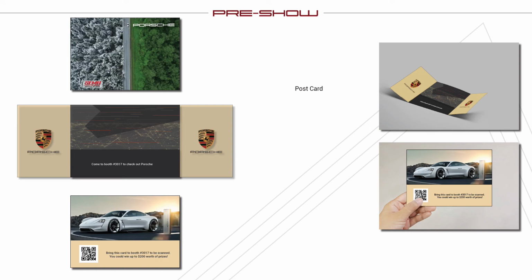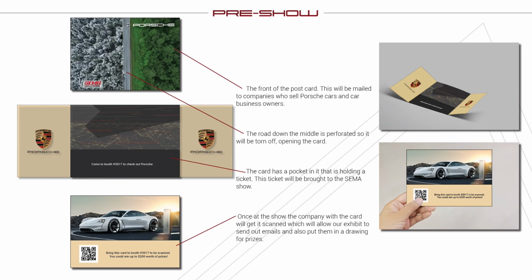So our pre-show, it will be a postcard sent out to everyone who deals with Porsche cars, and they will get it. The top left is the front of the postcard, and this will be mailed. And then the road down the center is perforated, so it will be torn off, opening the card. And then inside will be a pocket that holds a ticket, and the ticket will be brought to the SEMA show and it will get scanned, which will allow our exhibit to send out emails and also put them in a drawing for prizes.